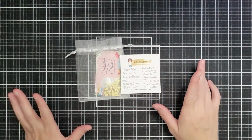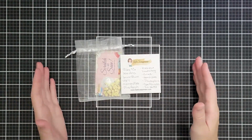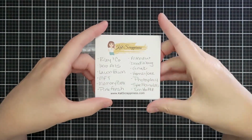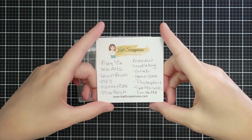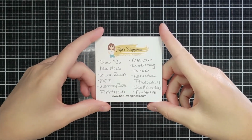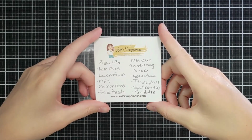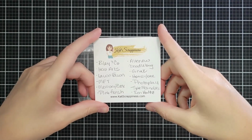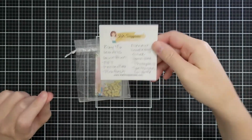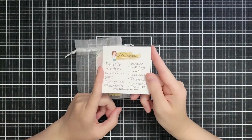If you're not familiar with them, Kat Scrappiness has their own brand of products, but then they also carry tons of other brands. I had to write them all down. Actually, this isn't all of them. This isn't even half. But some of my favorites, things I use already: Altenew, Honeybee, Spellbinders, Pink Fresh, Lawn Fawn. Riley and Company, if you're not familiar with them, they make some of the funniest stamps I have ever seen.